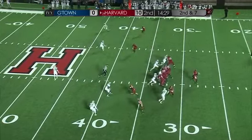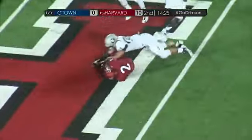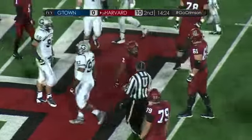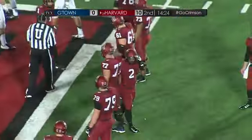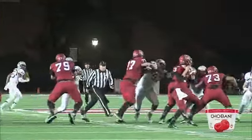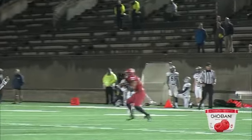Second down and 7 for Harvard. And wide open is Saitu Smith. Cuts it back up the middle for a first down near midfield. 13 yards for Saitu Smith. The 9th first down of the game already for Harvard after 8 in the first quarter.